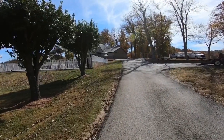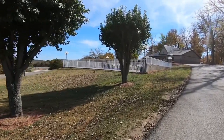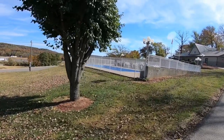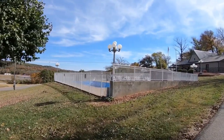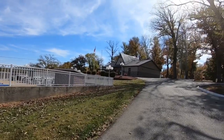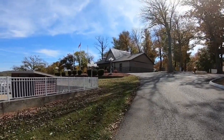And as you come up to the office area, there's a pool. It's a really nice pool, which it's fall time, so it's not open. But they have a lot of seating area for you to sit at. We've actually stayed here before and we went swimming in the pool and it's really nice. But they've done a lot of work on this place since we've been here. There's the office area.